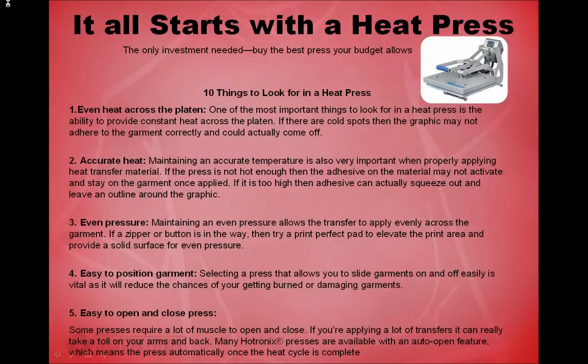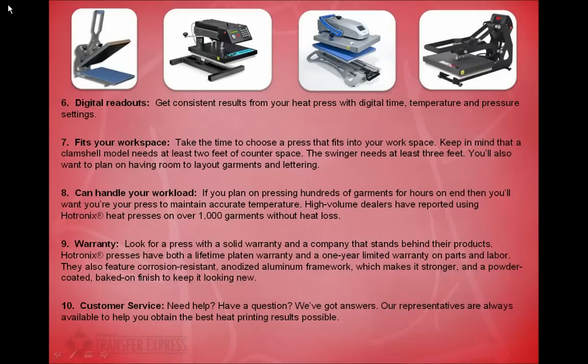Number 6, digital readouts. Now, this is another one that sounds almost like common sense, but it's funny to see how many people are still operating with presses that have the old non-digital thermometers and the dials and the stuff you have to read that way. It's the 21st century, and most of the machines coming out these days have digital readouts. It's not so rare, it's commonplace. So you want to make sure that the machine you're looking at has a digital readout.